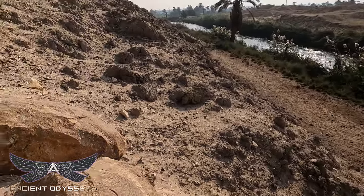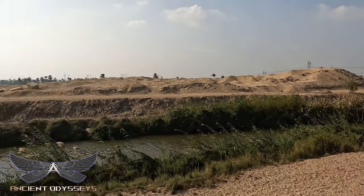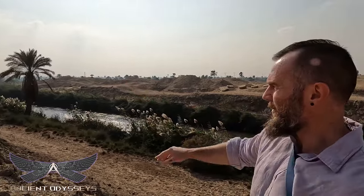Chunks of flint, like you said. This is beautiful. How do we get across? So you gotta walk all the way down. There's a bridge. Come back up this way.